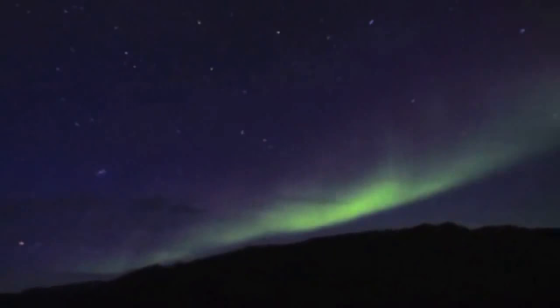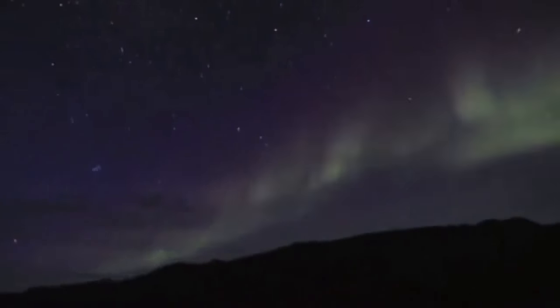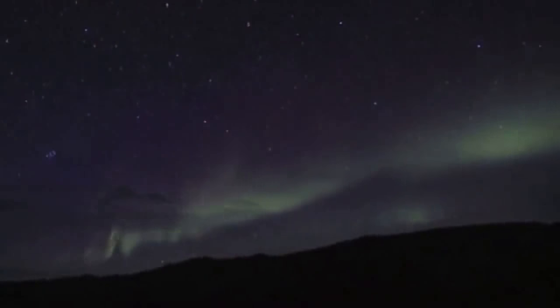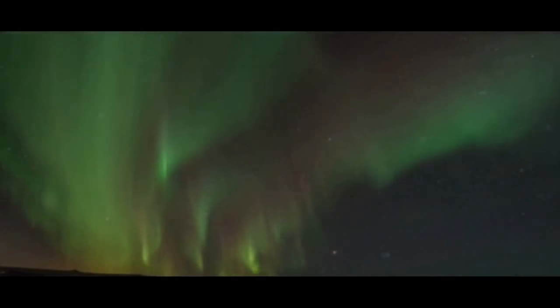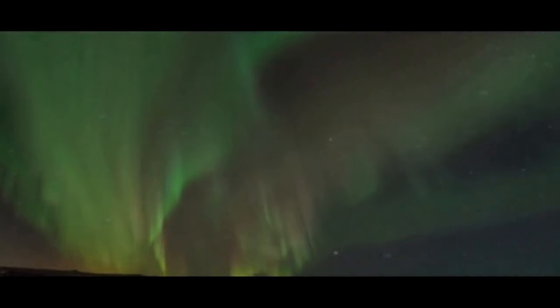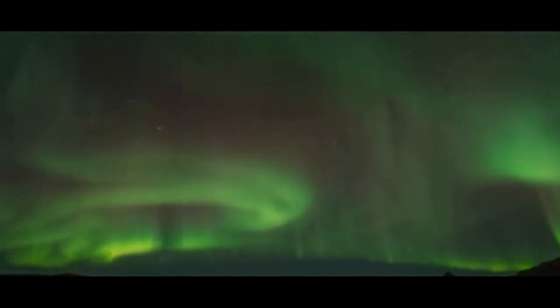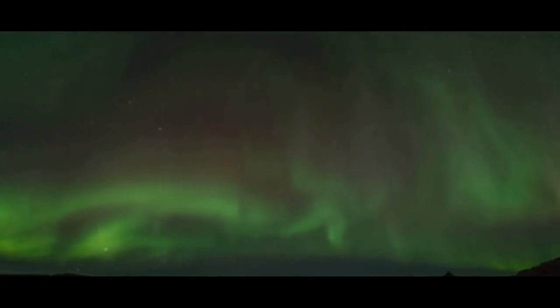So people use the SLR camera with a time-lapse mode to take the pictures. They take a picture every 30 seconds for only 1 or 2 hours so that you can get a beautiful view of the northern lights. After collecting all the data, they will run it like a movie. That's how this looks like, so nice, the northern light.